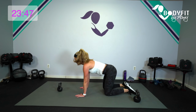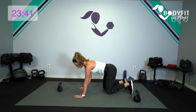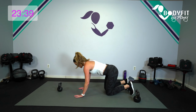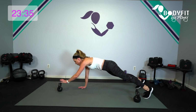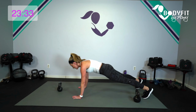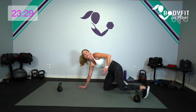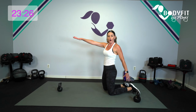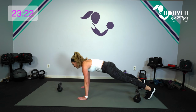Again, modification is here. Just taps, taps, core is still engaged, or tap with a little bird dog, or all the way up if you can. I know 50 seconds is a long time for that plank. Do the best you can. Stay engaged here. Reach. Make sure you're breathing. 10 to go. Here we go.